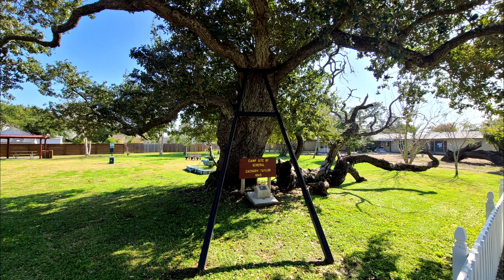And there's also another really old oak tree called the Zachary Taylor Oak that is in the city of Rockport. Zachary Taylor camped out here with his army during the Mexican-American War. He had several famous second lieutenants under him, including Ulysses S. Grant, Stonewall Jackson, Robert E. Lee, and William Tecumseh Sherman. And this tree is at the corner of Bay Street and South Pearl.